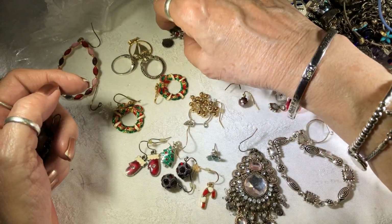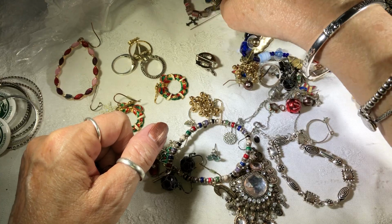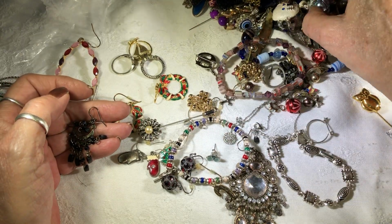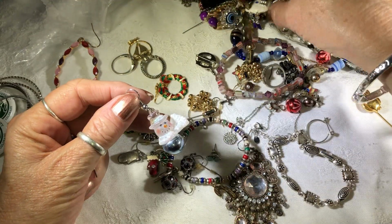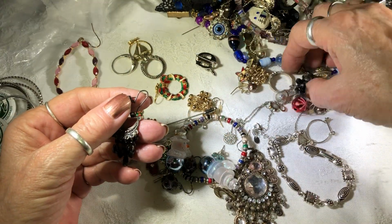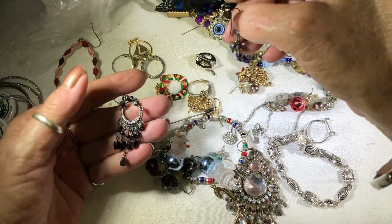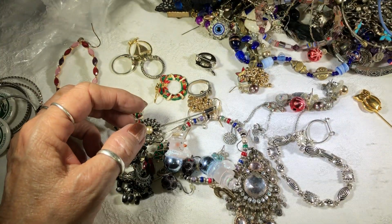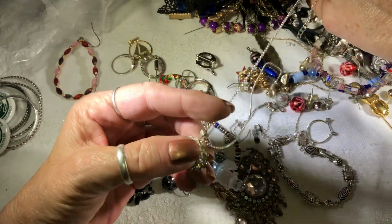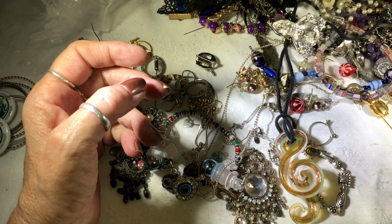This little bracelet. This little necklace. This bracelet, little cross, this little pin, a little snowman, little chandeliers. Where's that little piggy? This little piggy. Evil eye. This crazy looking thing. No, I think that's it.